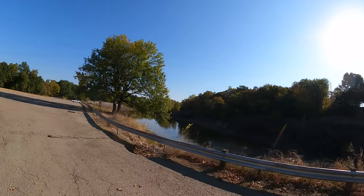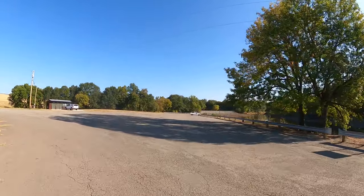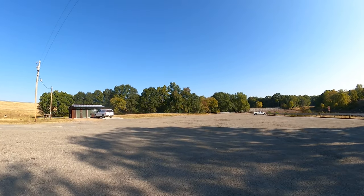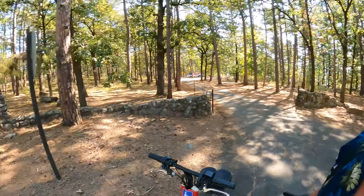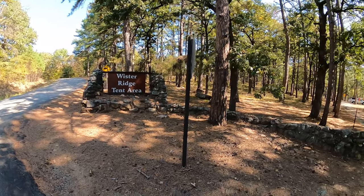There are a couple of tent sites down here, but they're very difficult to navigate on Lil'Red, so we're gonna move on and scoot some more stuff. Let's go. We've traveled to the Wister Ridge tent area.